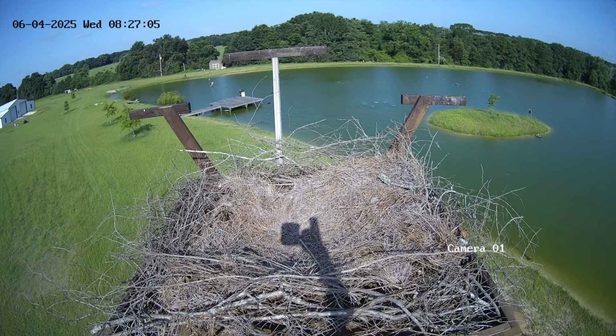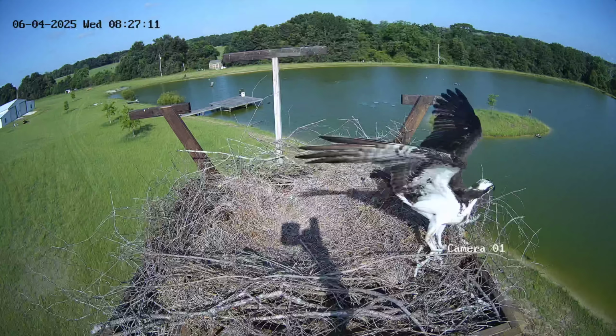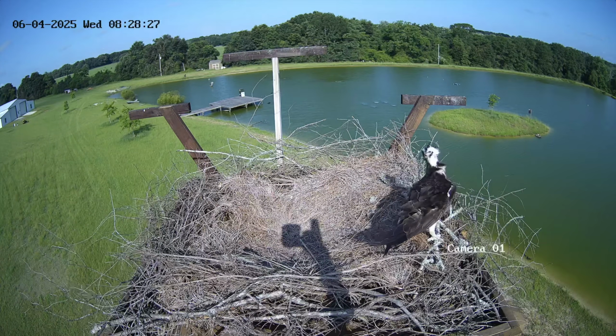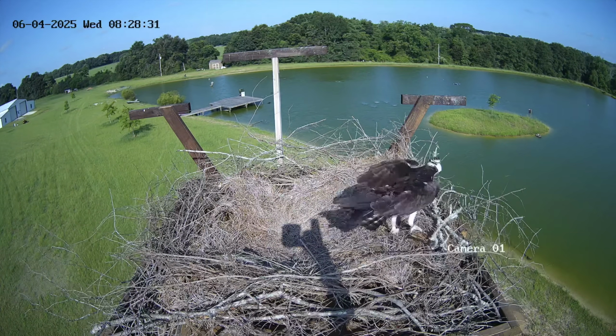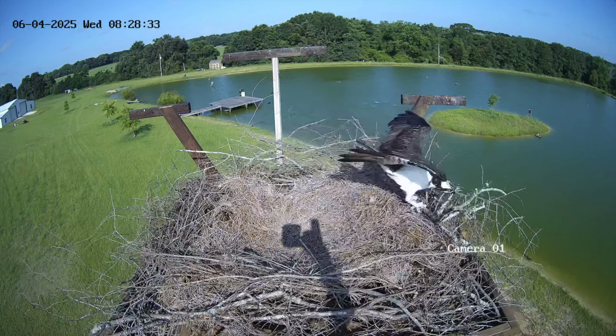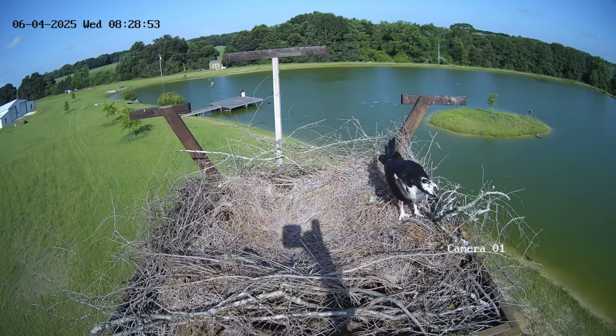And the one thing I've noticed about the branches they're bringing in is they are bigger around in diameter, so it looks like they're trying to beef the nest up a little bit, probably due to those high winds we get down here. But the one thing that's a little confusing is that the Ospreys are building the nest here in June. So typically in Alabama, Ospreys will lay their eggs in April and are a lot like eagles and usually lay 2 to 4 eggs.